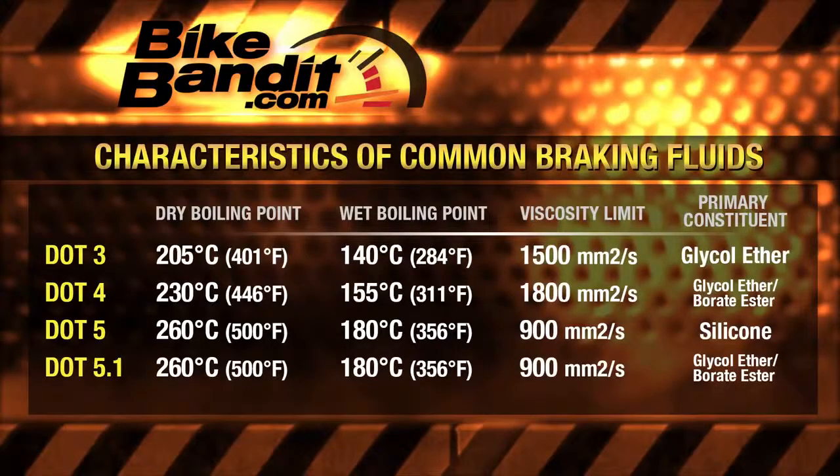So once you know what brake fluid to use, how often should you replace it? Most service manuals will tell you to swap your brake fluid every year or two. However, on the other end of the spectrum, if you're racing, you should probably be swapping your brake fluid every 4 to 6 months, because racing puts your fluid through much more aggressive use. Here's why you need to change it regularly.